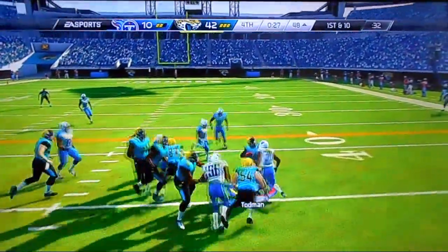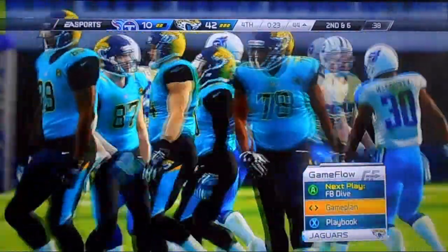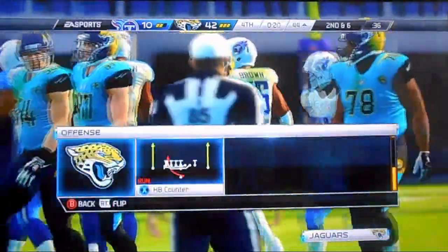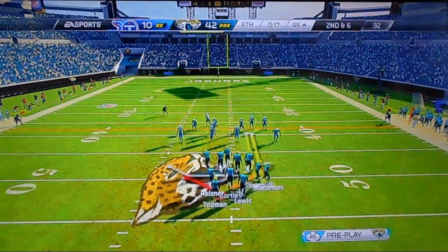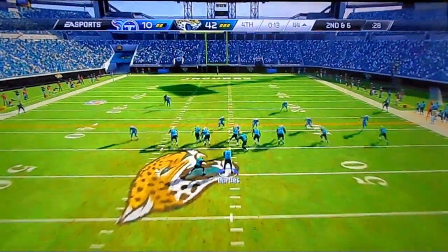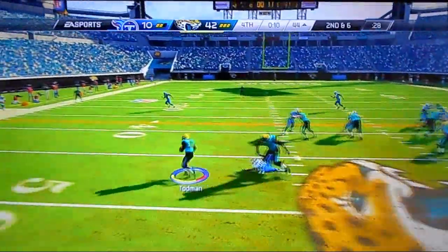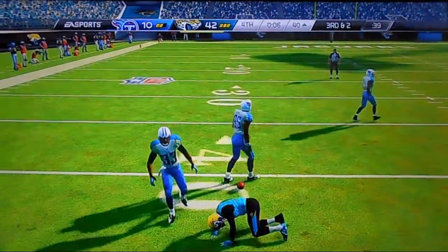They'll run it. Here's the handoff. Nice run that time. When you run the football like this, over a period of time, it's going to wear that defense out. There's no doubt about it. Nice job by the offensive line. Short is going to get set in the slot for this snap. Running back gets it on the handoff. He is tackled at the 30-yard line.